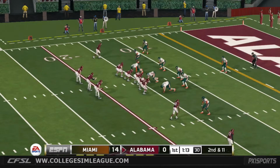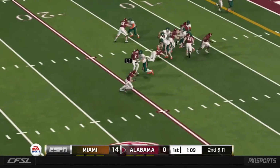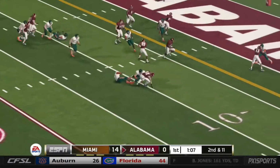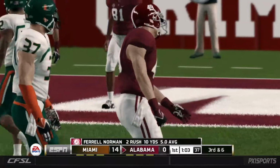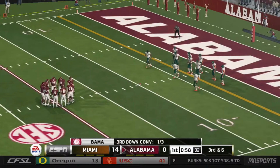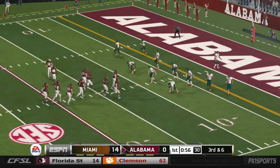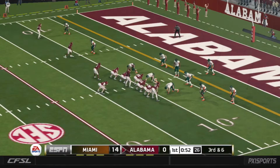And now they're going to go shotgun, 2 backs, 3 wide receivers. I don't know if we've seen this look from them all season. And they're going to go with the option. They pitch it to Farrell Norman. He's on the outside, and he's going to pick up 5. All right, 3rd and 6 for the Alabama Crimson Tide right here. They're deep in Miami territory here. You know they want to cut this to a 1-touchdown lead. 4th third down of the night for Alabama. They've only converted 1 so far.